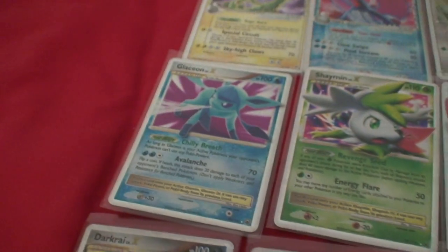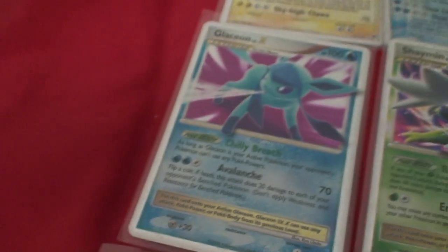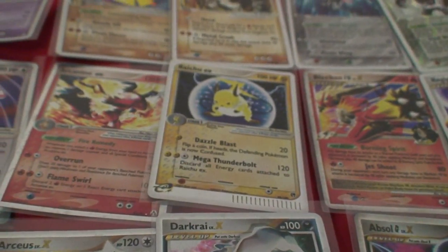All are near mint. Actually, all are pretty much mint. Glaceon's a beast. You need that card. Oh, yeah. Never mind. Okay, so here's Regigigas, and then Blaziken FB Lv.X. Right, here's my first card you're gonna see. That's gonna be Old School EX.